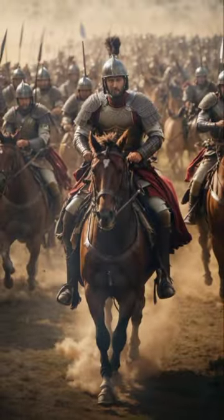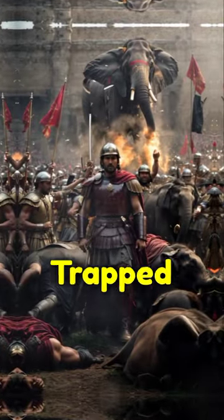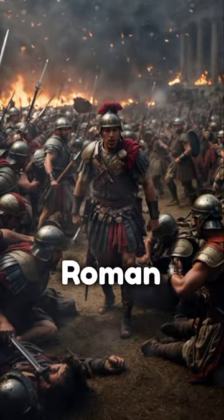Then, Hannibal's cavalry on the flanks charged forward, encircling the Roman army from both sides and rear. This encirclement trapped the Romans and led to a devastating victory for Hannibal, with thousands of Roman soldiers killed.